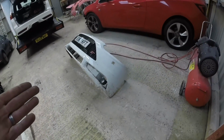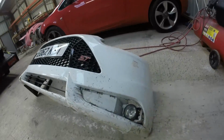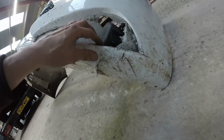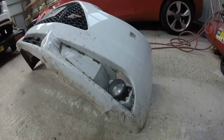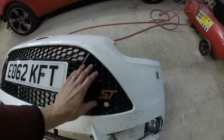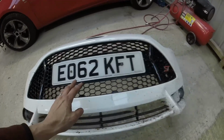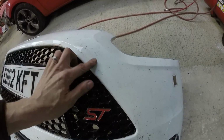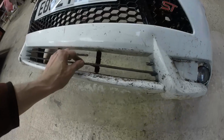But look at the bumper again. At first glance, all I can see damage wise is a bit of a split down here, which we could easily fix. Obviously it's going to need painting, but we've got a spotlight. So that's a massive bonus, that grille, because they're not cheap and there's no damage to that. It's a bit of scuff in there. We're obviously missing that grille. The middle one's broke.